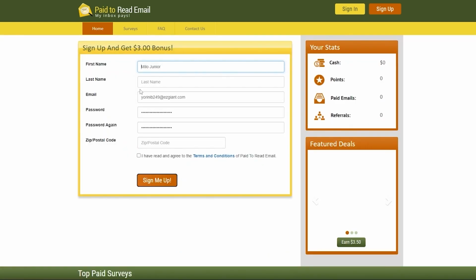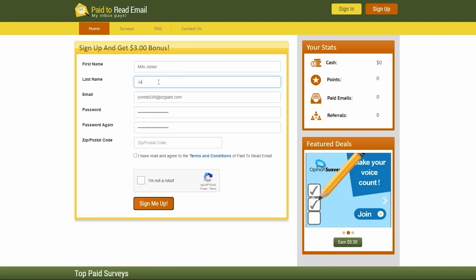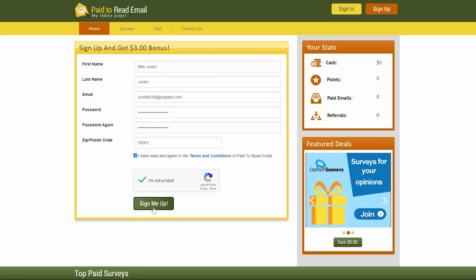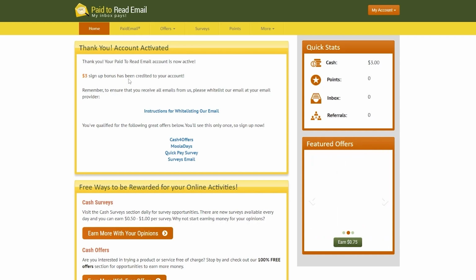And once we're signed up, they're going to ask us for our name as well. They're going to ask us for a bunch of other information. So we're going to say Junior again, Junior. Zip code is going to be 10001, and confirm that you're not a robot and just simply click on sign me up. And after that, they will say, thank you, account activated. Your $3 sign up bonus has been credited to your account. And over here, you have your instructions as well.